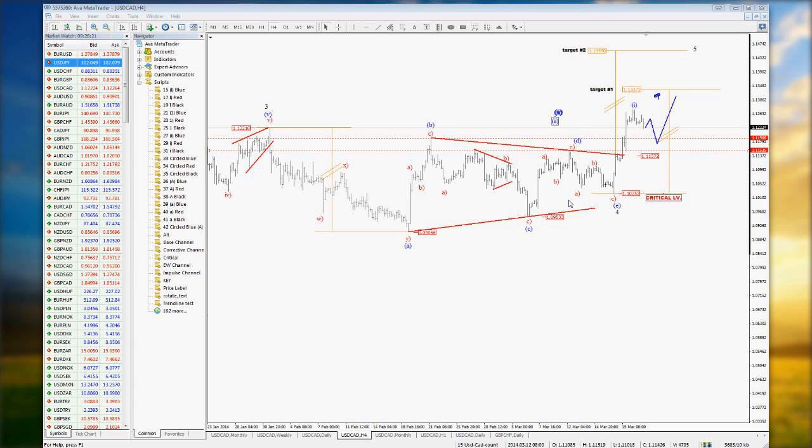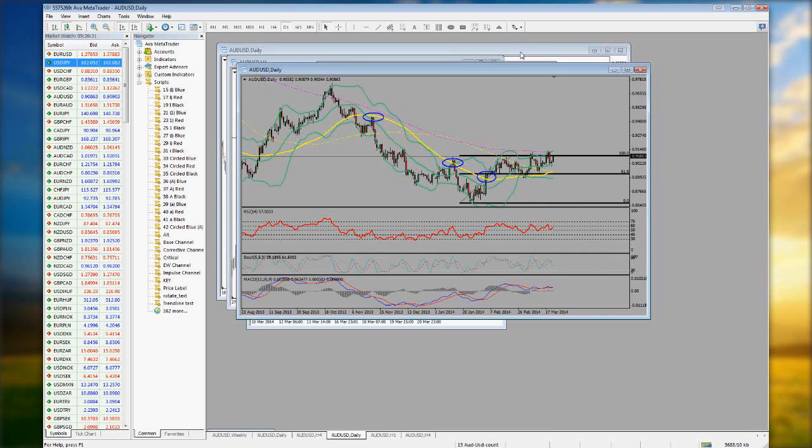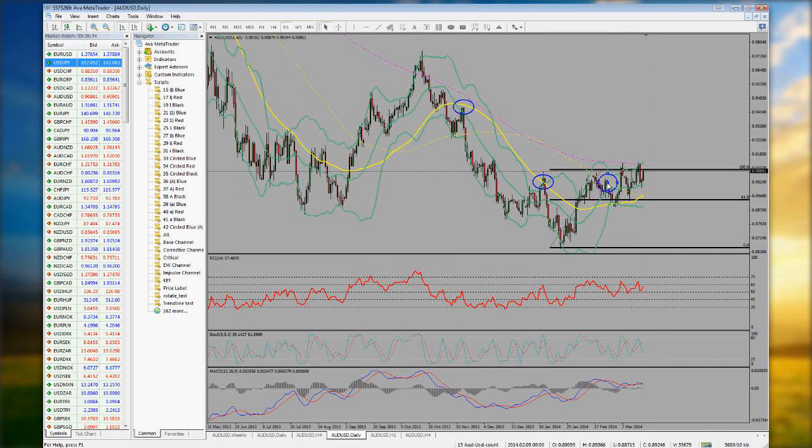Aussie dollar. Someone asked for Aussie dollar. Man, I don't like this very much. Aussie dollar. Firstly, here this could be a head and shoulders pattern. Okay. So this can be the right shoulder, left shoulder, and then you have here a head, and we are at the highs. We could see a break to the upside, but I really do not like this substructure here.